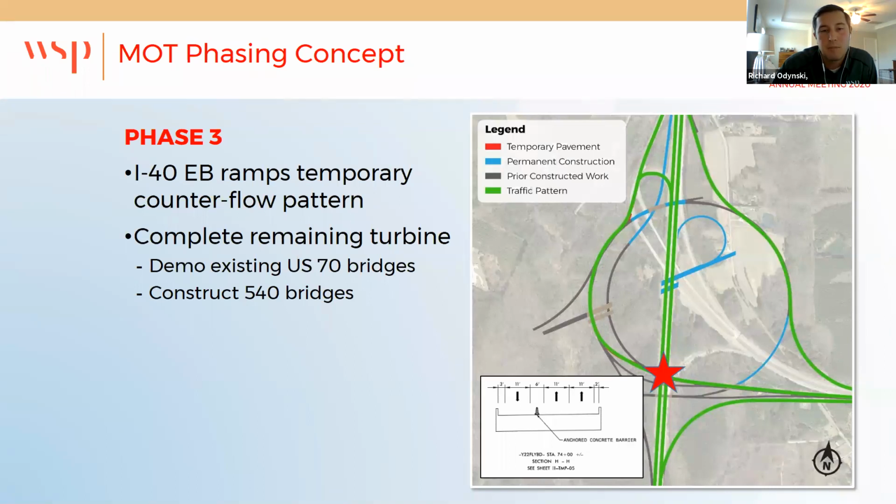And again, we felt that was a pretty big benefit to not impact I-40 as much as possible, again, for driver safety and for the coordination with I-5111. The minimal amount of times we would need to shift that traffic and impact their work zone, we felt was better.